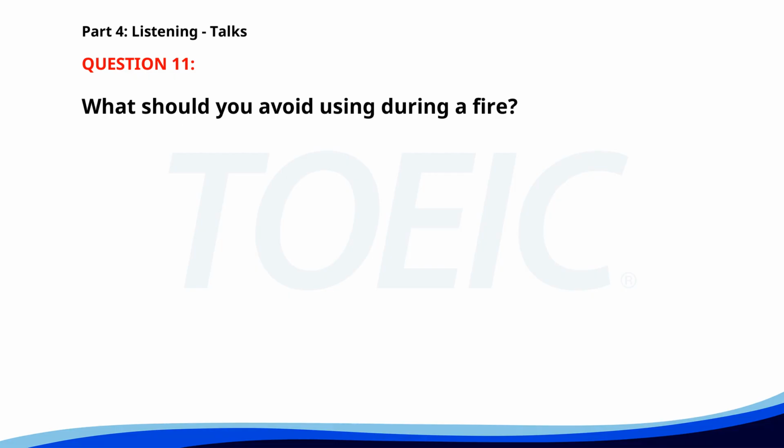What should you avoid using during a fire? A. The stairwell. B. The nearest exit. C. Elevators. The correct answer is A. Elevators.